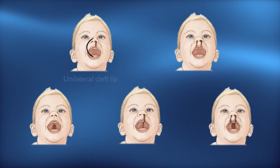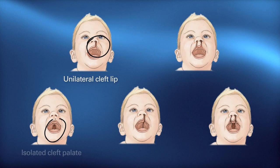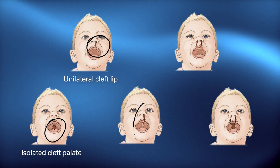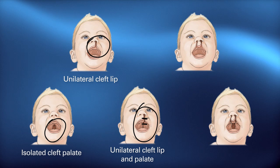The first is a unilateral cleft lip. This is an isolated cleft just of the lip, and it does not involve the palate. In this lower picture, this is a cleft palate. This just involves the palate, and the lip has fused normally. This is a case of a unilateral cleft lip and palate where there's been failure of fusion of both the lip and the palate behind the lip.